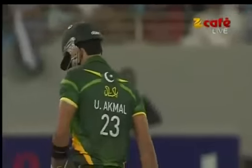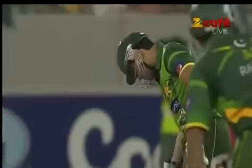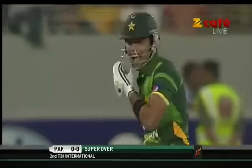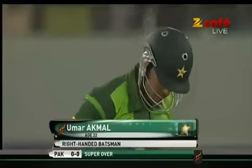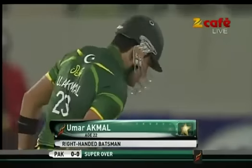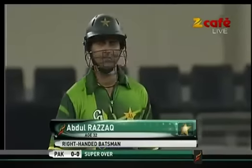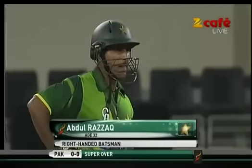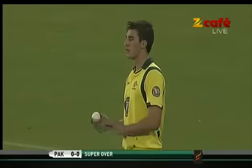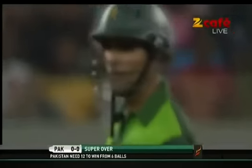Now then, Umar Akmal and Razak have been asked to go out and face up straight away for the super over. 12 required from 6 balls. It's going to be an interesting field set, this. Cummins with his good changes of pace and that in-swinging movement he gets. It's lethal at times, but it's not a new ball, so it's an older ball, and he is decidedly slippery, is Pat Cummins. Strapping 19-year-old with a bit of pressure on those shoulders.